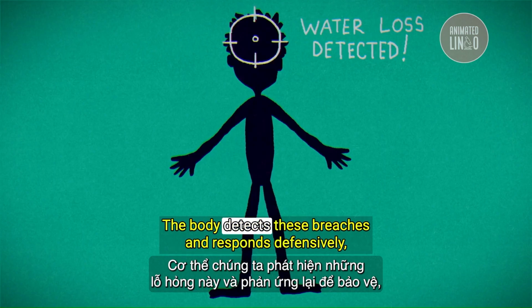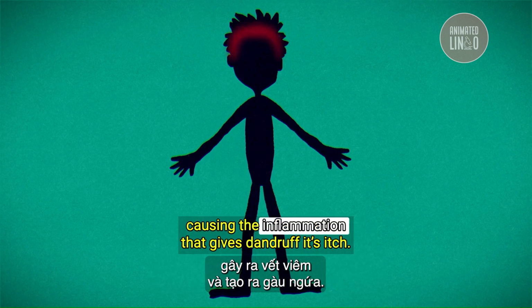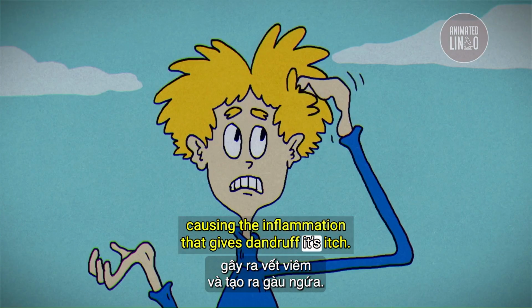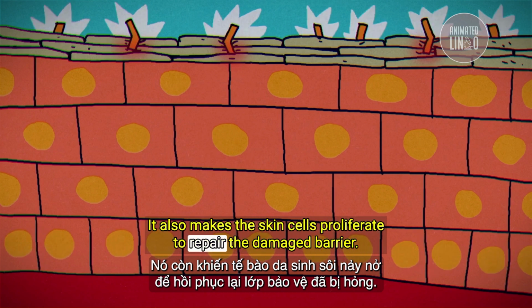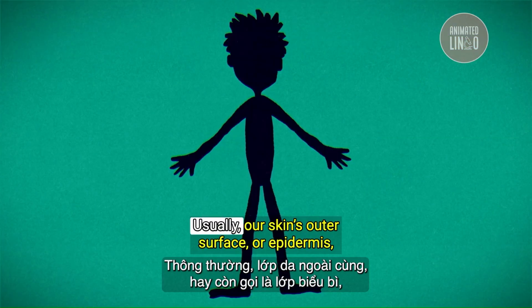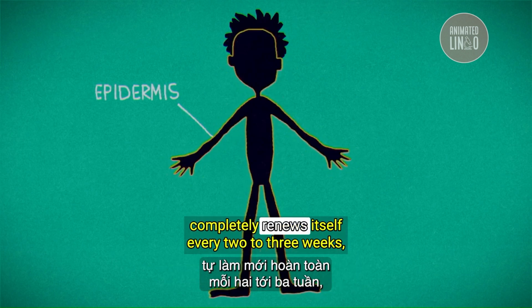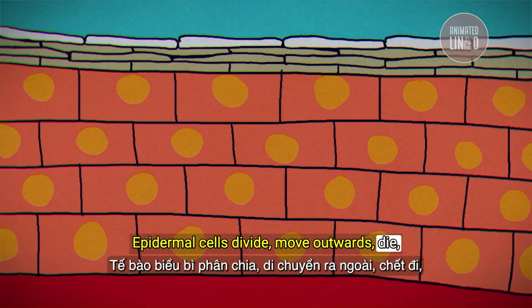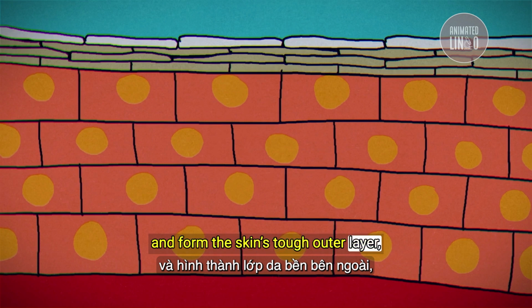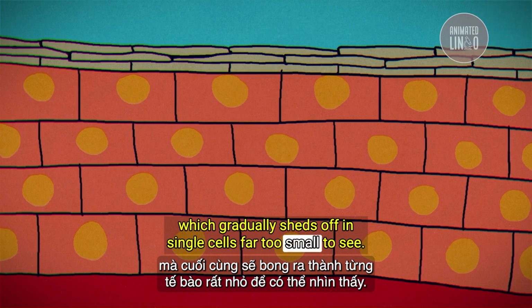The body detects these breaches and responds defensively, causing the inflammation that gives dandruff its itch. It also makes the skin cells proliferate to repair the damaged barrier. Usually, our skin's outer surface, or epidermis, completely renews itself every 2 to 3 weeks. Epidermal cells divide, move outwards, die, and form the skin's tough outer layer, which gradually sheds off in single cells far too small to see.